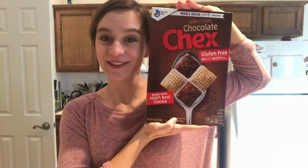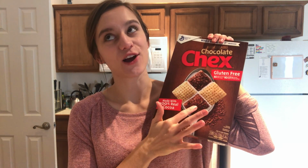On the note of my sweet tooth, Chex Mix is gluten free. So I have the chocolate Chex and the cinnamon Chex, and I just eat that like dry cereal as kind of a snack. It's kind of my little TV watching snack.